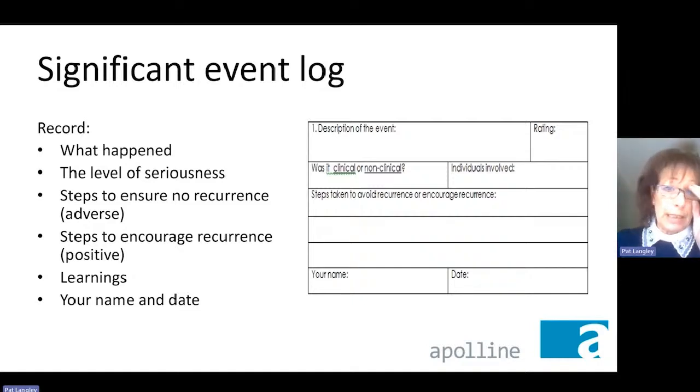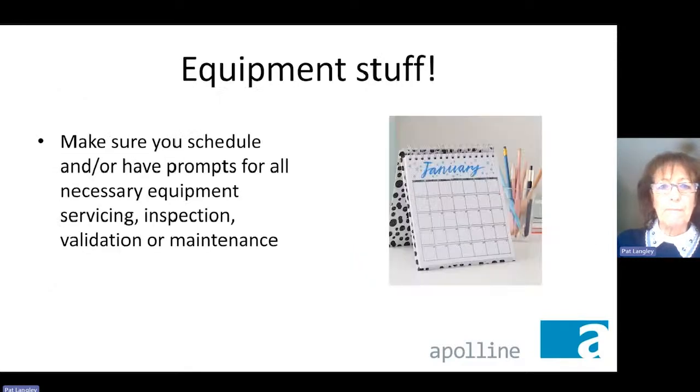Now, any practice that tells me that nothing has ever gone wrong or they've never had a significant adverse incident, I think that may not be true. I think what is happening is that practices are perhaps not joining the dots and saying, well, this keeps happening, how can we make it stop? And actually it is significant to the running of the practice.